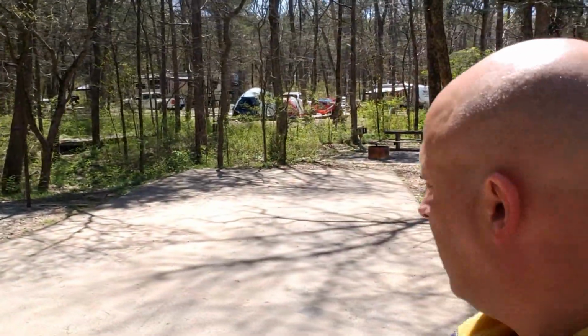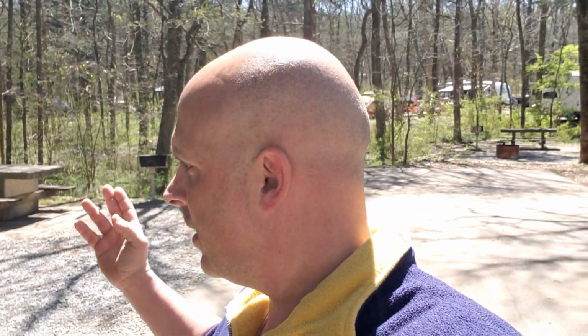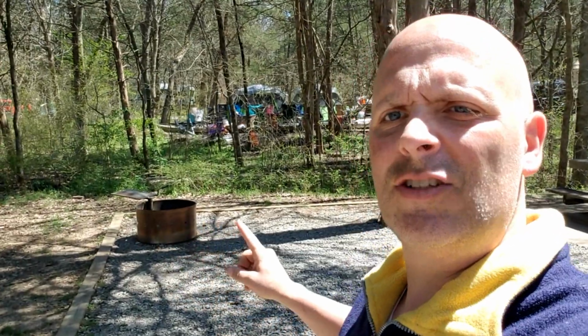This is site 92 here. This is the site we stayed at the last time. It's perfect space, it's wide enough, and your living area is here. So it's some gravel, table, and grill. Now the burn pit is over on the side here. These are large burn pits, and they have that little swing grate above them. You can see it right there.